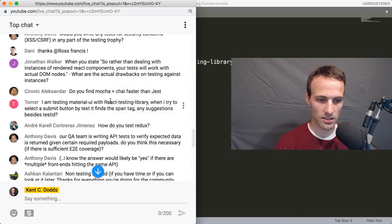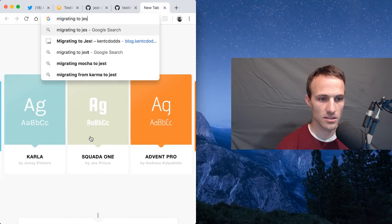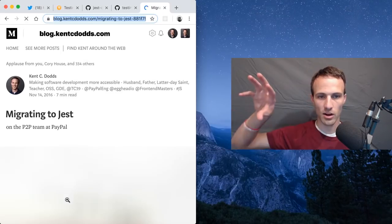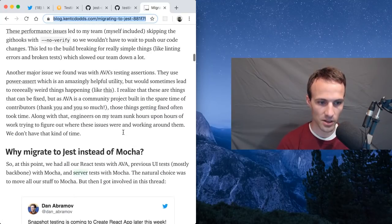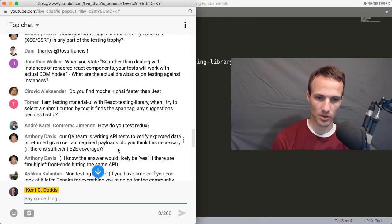I've got a blog post on migrating to Jest, where I talk about how I migrated my team from Mocha to Ava and then to Jest. It was kind of a nightmare. So you can read that. But basically, it's a lot faster with bigger test bases.